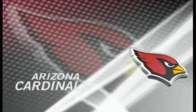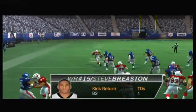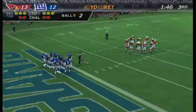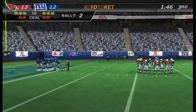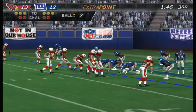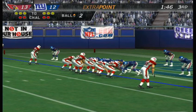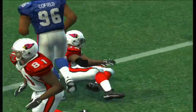And what you're going to see here is a good example of how you can set up blocking on kick return. Watch how they create a crease for him. He sees his lane, makes some moves, and then he's gone. Misdirection. They fail on the conversion attempt.